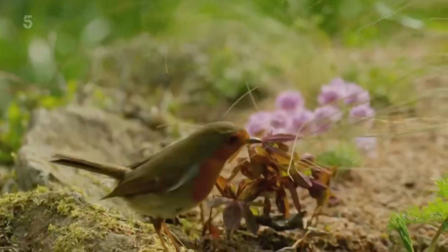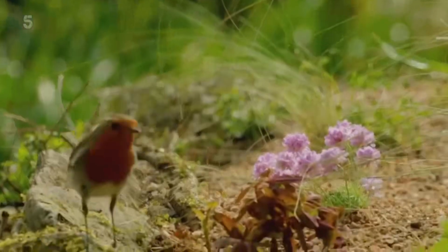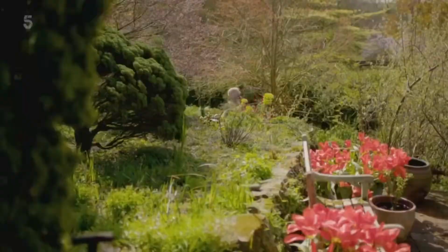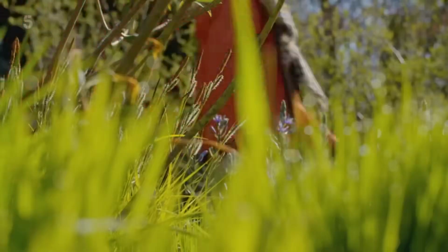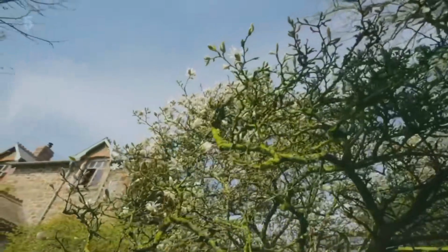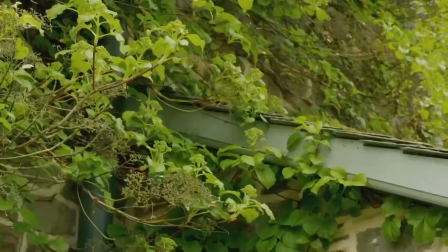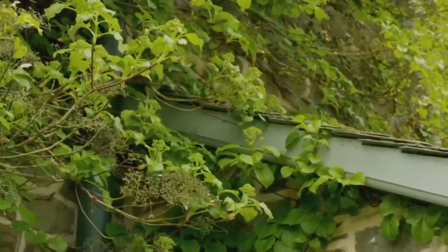But hedges aren't the only option when it comes to enticing creatures, great and small, into your garden. It could be that you haven't got anywhere you can plant a native hedge, but you've almost certainly got some walls. If you live in a house, you're pretty assured of that. And those walls can be utilised to be really, really splendid places to attract wildlife.